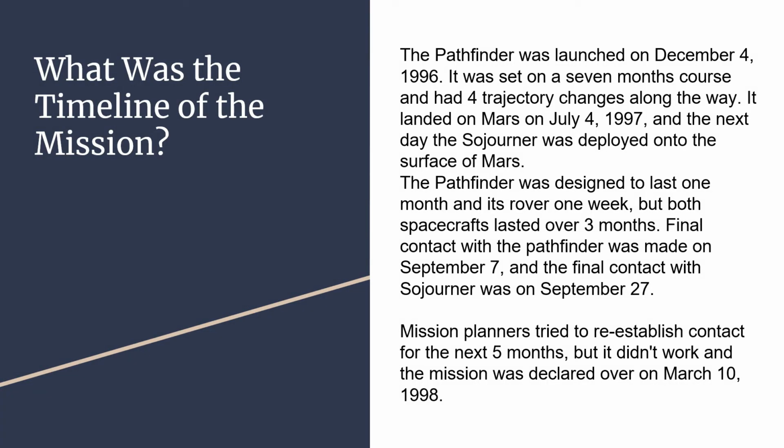What was the timeline of the mission? The Pathfinder was launched on December 4, 1996. It was set on a 7-month course and had 4 trajectory changes along the way. It landed on Mars on July 4, 1997, and the next day the Sojourner was deployed onto the surface of Mars.